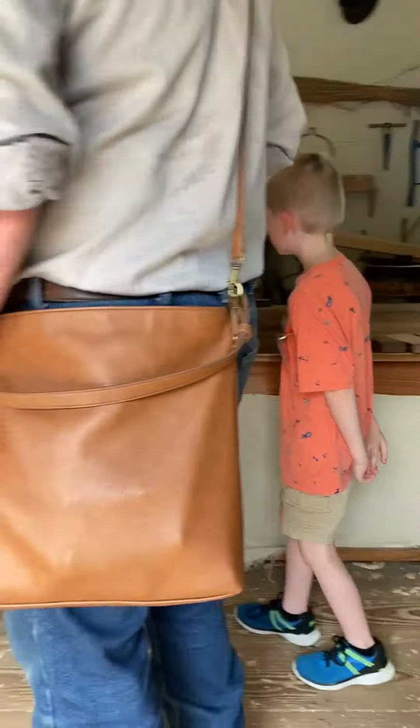So right now, my colleague here is just flattening out the side of his sleeve, which is a piece of a wooden container. His is going to be a half barrel of gunpowder.